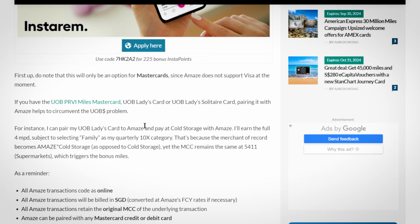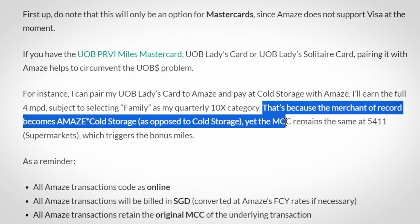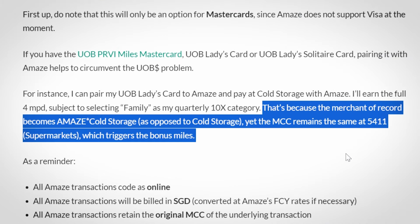But don't be scared. The good news is that you can bypass this issue by pairing the KrisFlyer UOB credit card with Instarem Amaze, which will now cause the merchant to be recorded differently, where instead of recording it as cold storage, it will now record as Amaze X cold storage, and you will now earn miles as per normal.